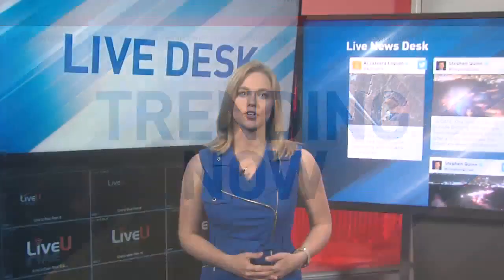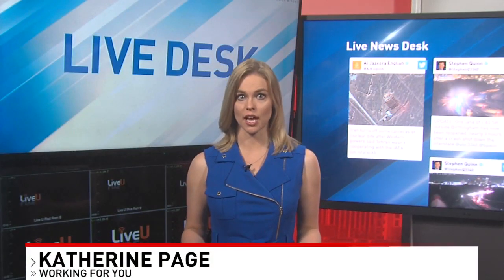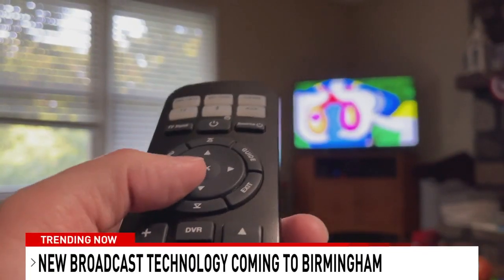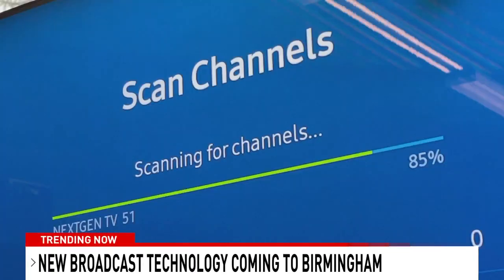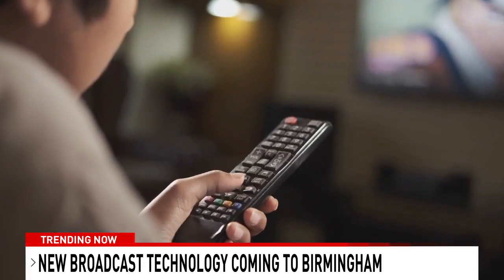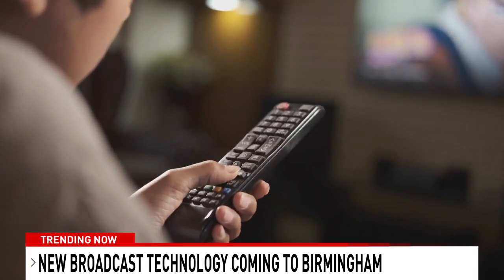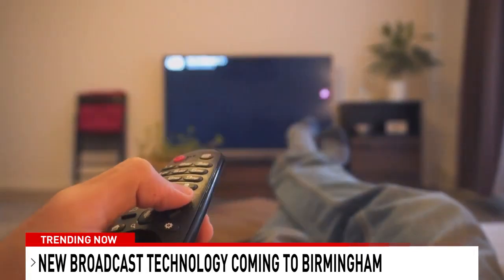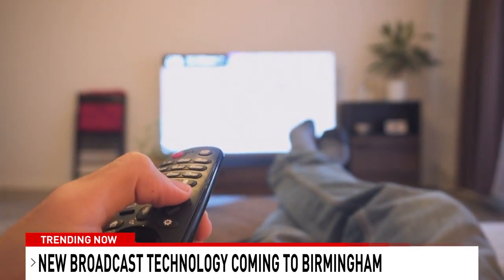Television broadcasters are calling it the most significant technology upgrade to date, and it is coming to Birmingham. So-called next-gen TV combines over-the-air broadcast with the internet. It offers ultra-high definition video quality, theater-like sound, mobile reception, and innovative features. We've seen some demonstrations of this already. The sound quality is going to be enhanced. The picture quality will be enhanced.